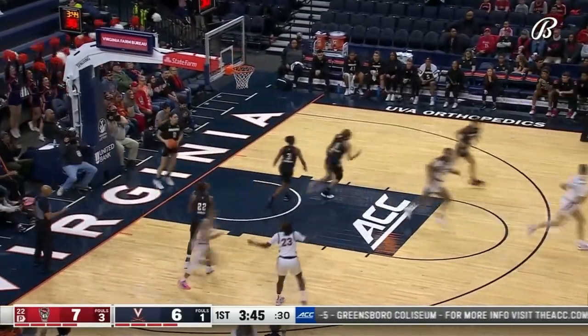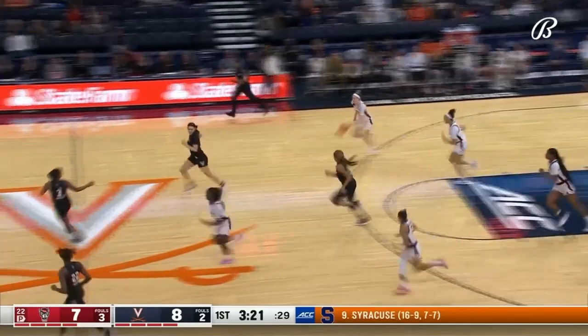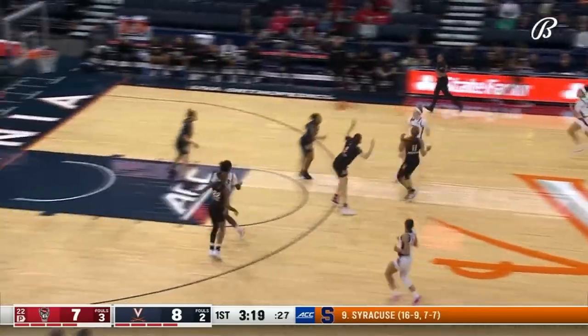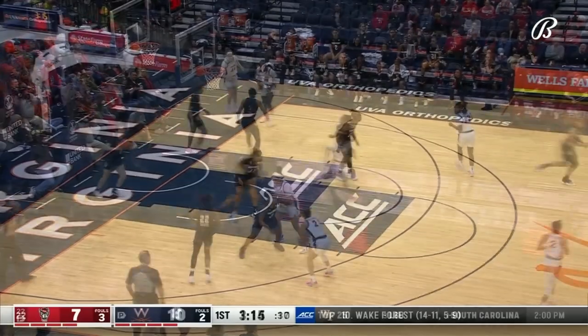How about that move from Taylor Valladay? A little more moxie here these last couple of games. She is, and that's being aggressive. You have to find. Short range miss there from Brown Turner. And McKenna Dale leads the transition. Feeds down low. Alexia Smith with the lay-in.